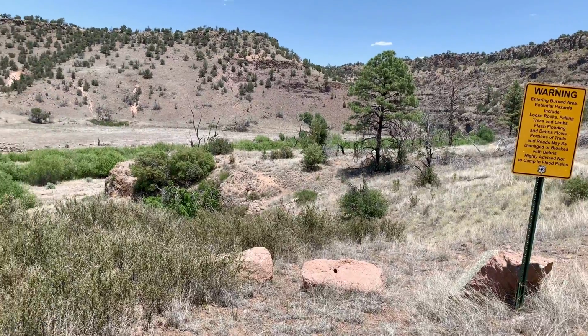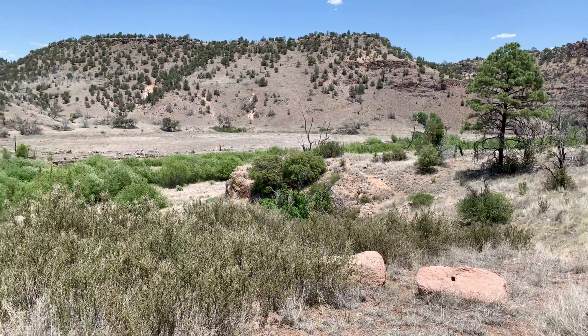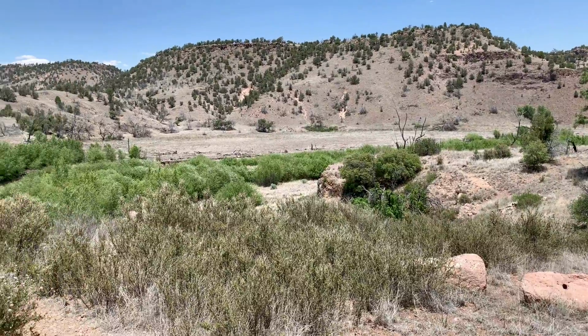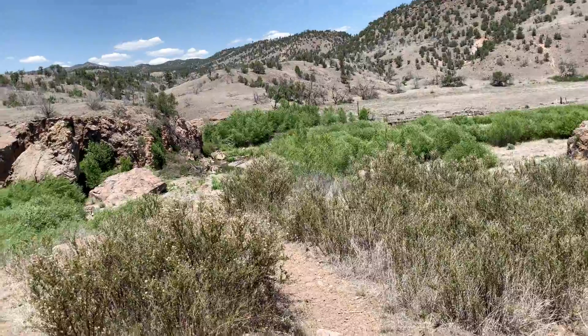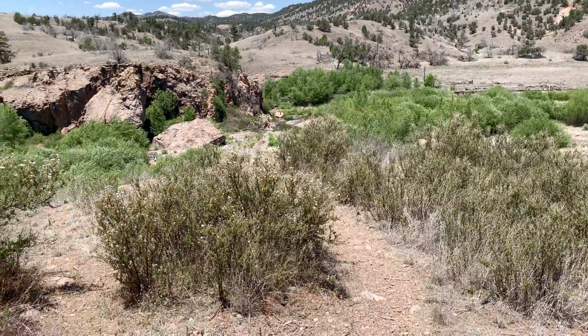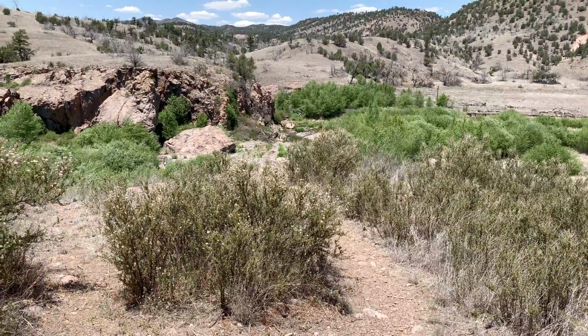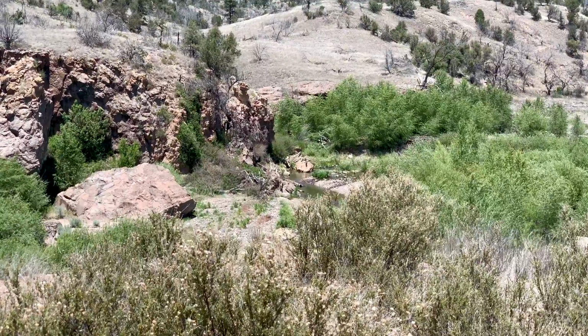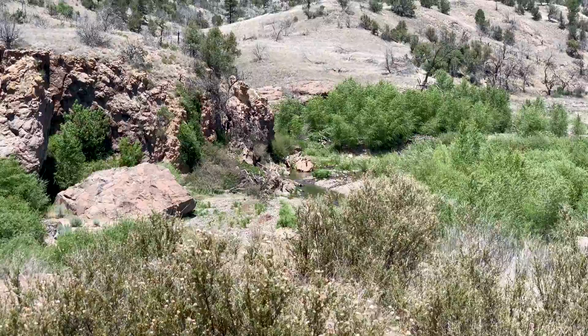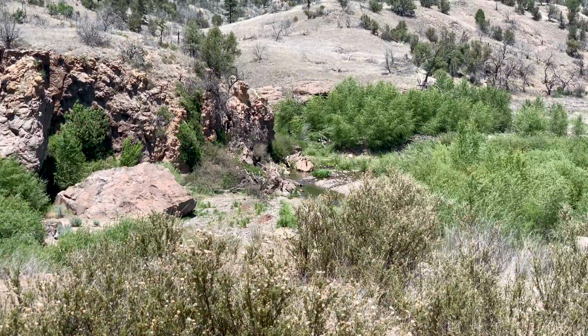So this is just the area right near the trailhead. And right at the gate you can see the Gila River below. And I'm going to be crossing that river quite a bit. And I'm actually excited about it because it's about 90 degrees out today. So that's going to cool me off a lot.